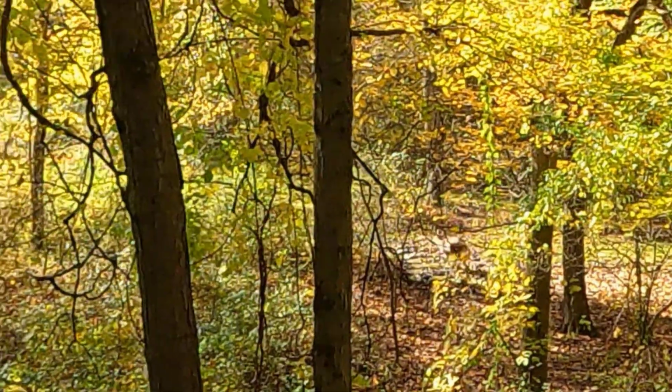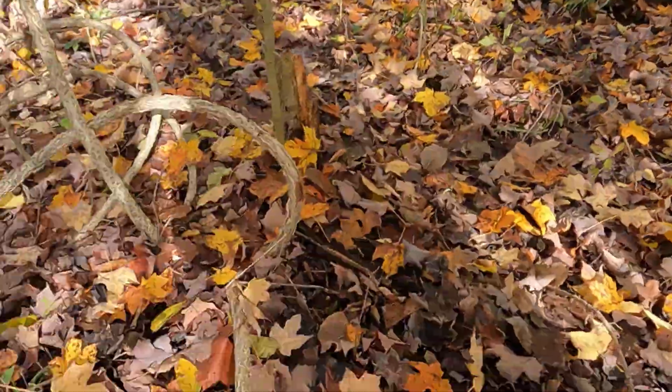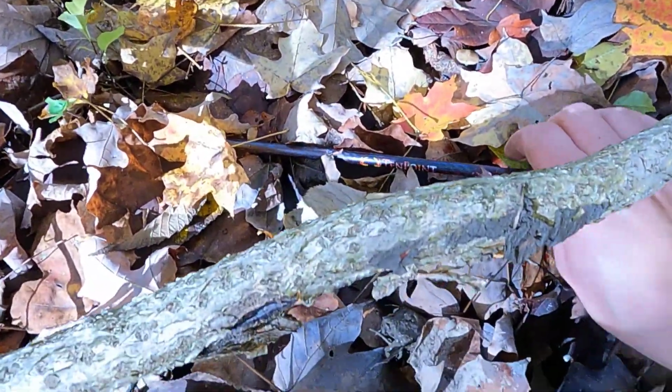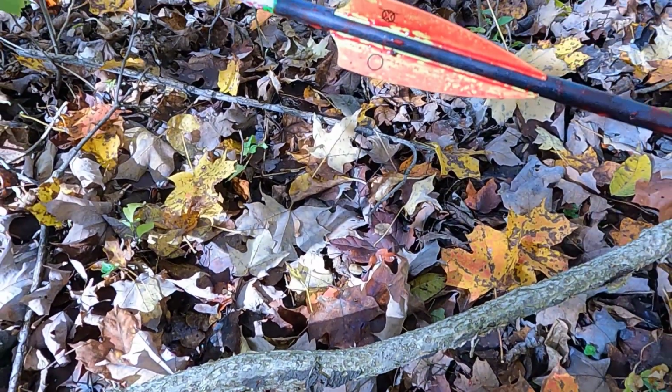He only went about 35-ish. And I'm getting ready to get down. We'll get to the arrow, blood trail him, and come along. Well, I just found my arrow. Had a clean pass through.